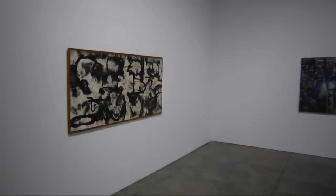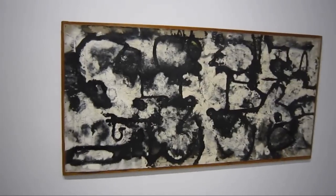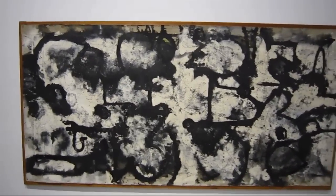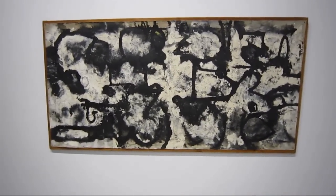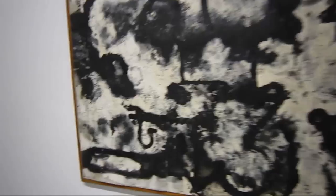Well, yeah, they're closing the doors here, so we're going to run through the last part of the show. It's Cloud Sign, 1950. 36 by 74. Oil and graphite on linen. And here again, he's got just this slat frame that he's nailed the canvas onto.